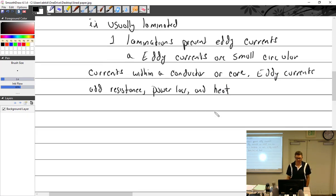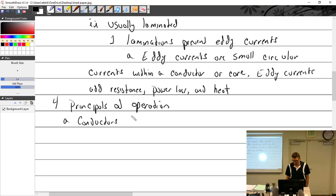All right, so let's circle around to what I told you, and we will write some notes. Principles of operation. Well, we know that conductors have a magnetic field when current flows.